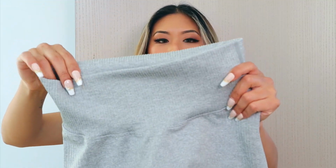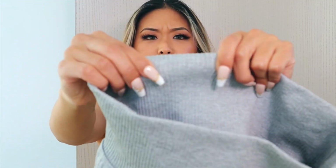But the design is really cute. It's really thick too, by the way. This is super thick. The design is stripes going down. The material is good. I just wish I could have maybe got a different size. Cute, okay. Got a different size for this. But at the same time, it still works. So I don't know, I have to do something about that.